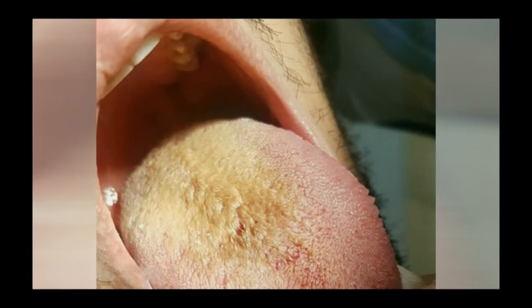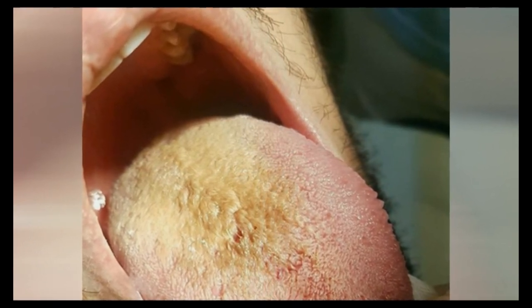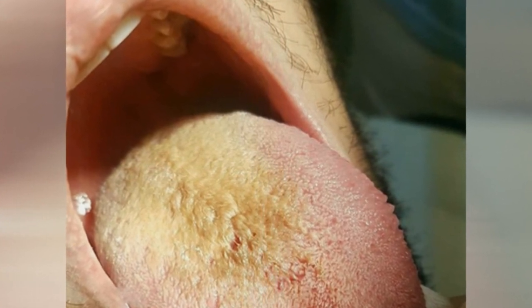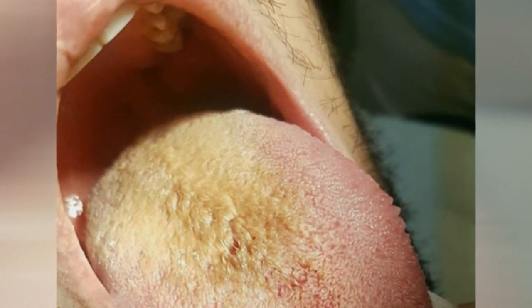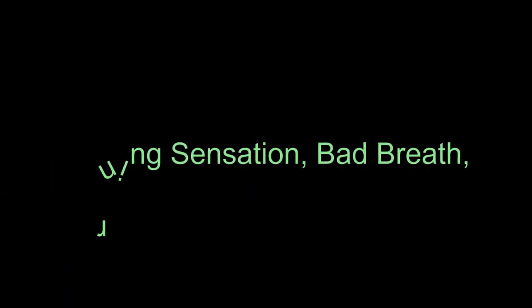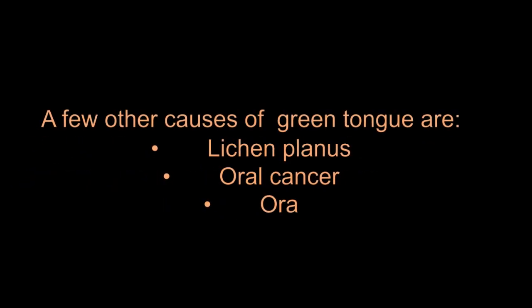Another cause for green tongue is hairy tongue syndrome. This happens when the tongue cells don't shed as they should, causing the papillae to become hairy or rough, which creates locations for bacteria or yeast to thrive. The presence of these microbes can cause the tongue to have a green hue. Hairy tongue syndrome may cause other symptoms like a burning sensation, bad breath, and abnormal taste or lack of taste since the taste buds are covered. A few other causes of green tongue are lichen planus, oral cancer, and oral thrush.